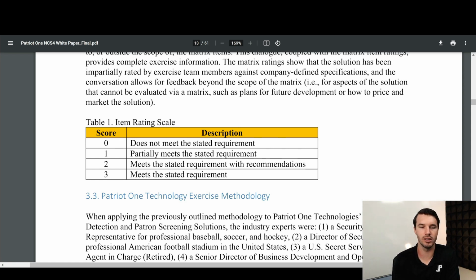And 0 is the product does not meet the stated requirement. 1 is that it partially meets the requirement. But then 2 and 3 are kind of weird here because 2 and 3 both say that they meet the stated requirement. 2, although, has recommendations attached to it.